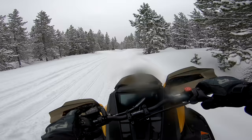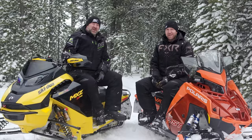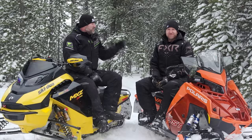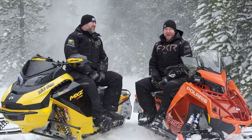It has the hole shot. It's the only trail sled Ski-Doo's ever built that has the hole shot starting system. And it flipping works great. It works awesome. We said it would work. When it was first released, we said it will work on a trail sled, and guess what? We also asked if a turbo would work, and they said, no, stop talking about that.